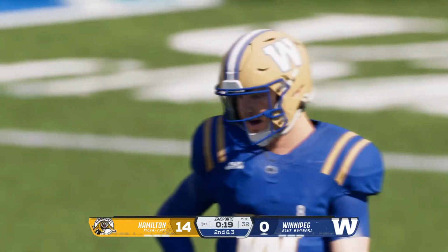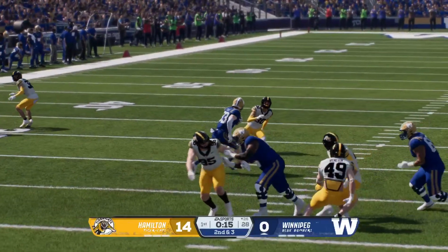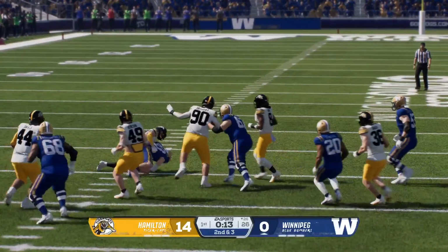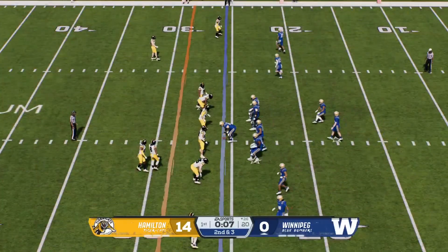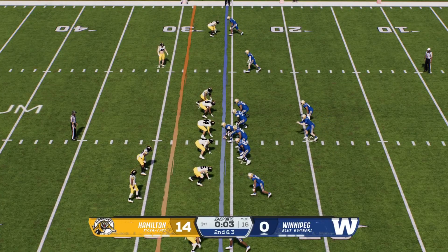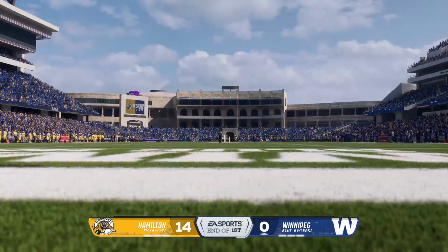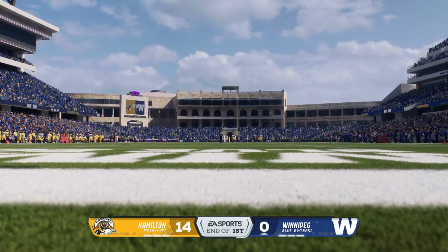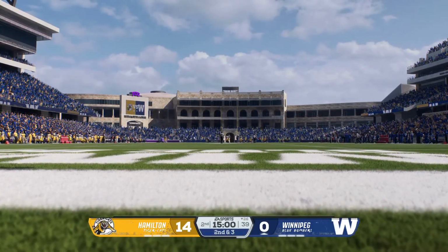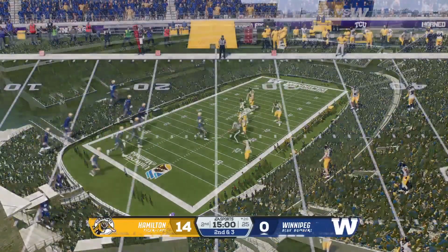Just a quick rhythm throw there and really good use of the tight end. Yeah, good use of the big fella. I mean, go through your progressions real quick. You can't find anything. Get the easy gain. Don't take a shot down the field all the time. Take those shots later, but take those easy, wide-open opportunities to get some positive chunks. Now to see if they can answer this early blitz here in the second quarter.